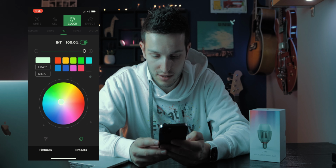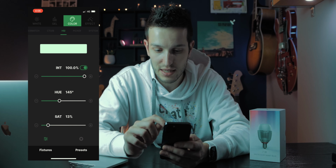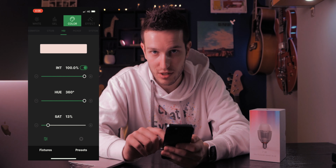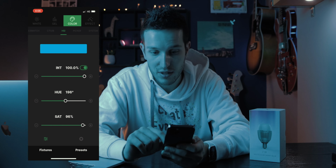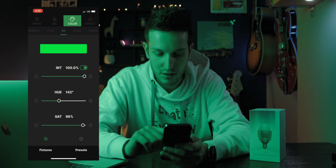And then if you click on these three little lines in the bottom left corner, with that color that you've set, you can then again change the intensity of that color. You can change the hue, you can change the saturation, and you can do that for every single color that you set.